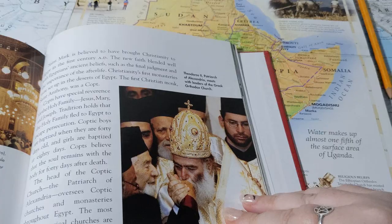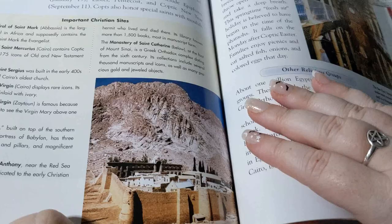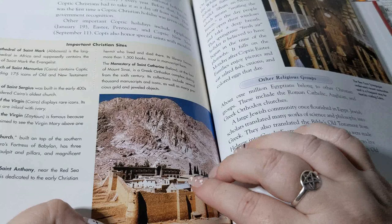The Patriarch of the Greek Orthodox Church. In Alexandria, it says. Oh boy, this is Mount Sinai. This is Mount Sinai for sure. They have a monastery in here. I was watching videos of this place. Super fascinating. There's still monks there.